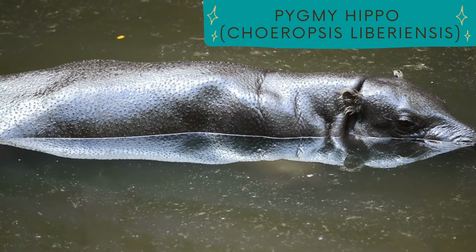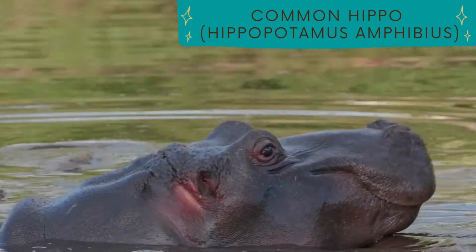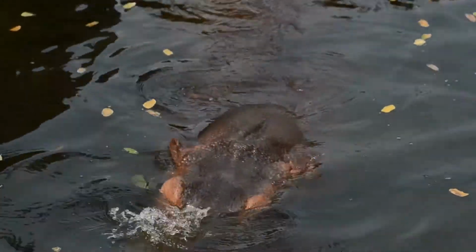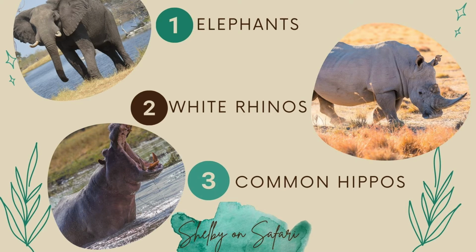So first up, let's look at Taweret, who in Disney Plus's Moonknight series was depicted as a hippopotamus. Now in our world, there's actually two different species of hippopotamus. There's the smaller pygmy hippo, and then the common hippopotamus. And it's the common hippopotamus that takes the title of being the third largest living land mammal on the planet, behind elephants and white rhinos.